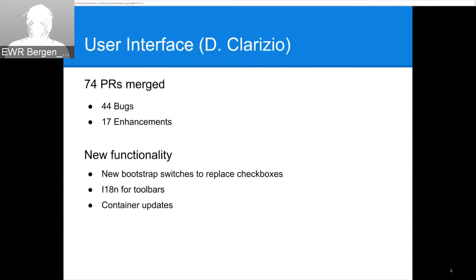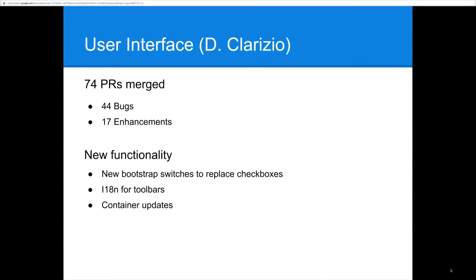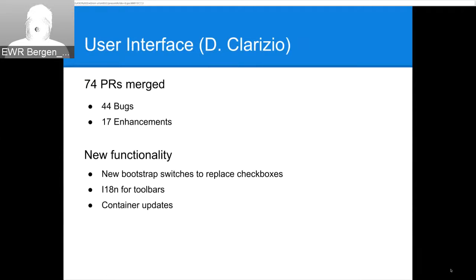Off to the next slide, please. Dan? Yep. So for the user interface, we had 74 PRs merged, a little bit lower, but we got a lot of people out over the time period. Still leaning heavily on bugs, cleaning up bugs that have been found in the previous release, as well as a lot of the refactoring that's going on, which is causing some heartache, but working out okay. New functionality, we did squeeze some things in there.